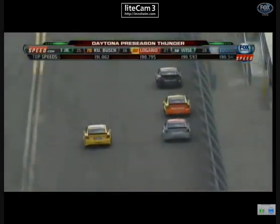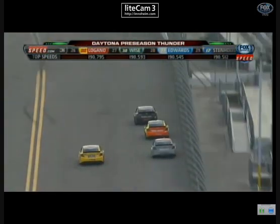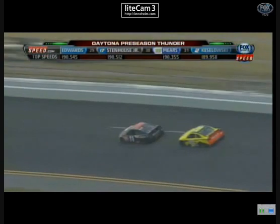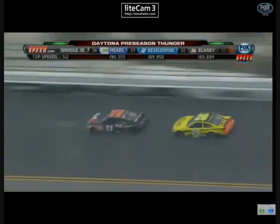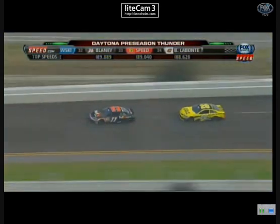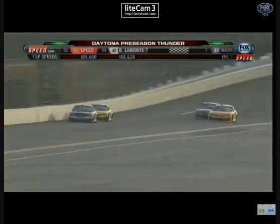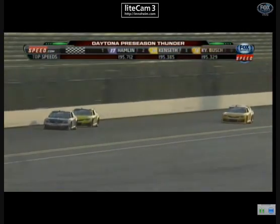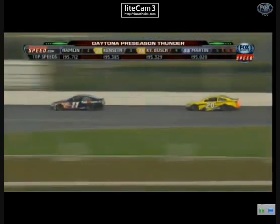Just watching these guys, I mean, first of all, I think they're being very cautious, and rightfully so. Second of all, I just keep wondering if that's as close as you can get right there. I think there is some concern about that, with that little spoiler and the air that's coming over the car now, could be slowing that second car down enough that he just can't get up there.